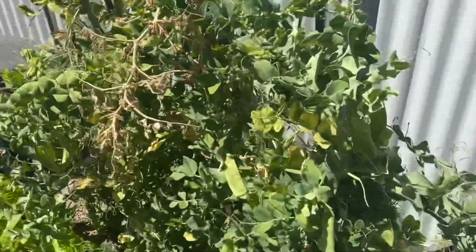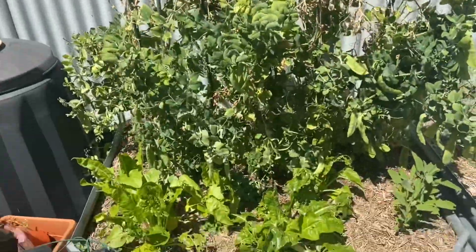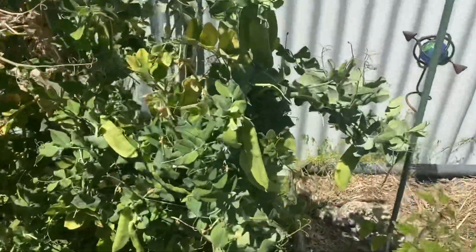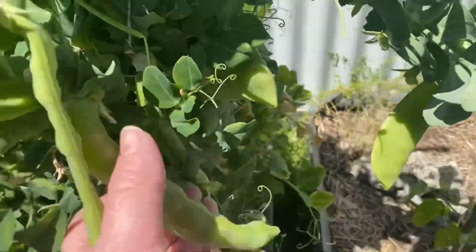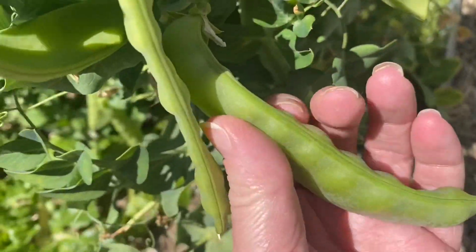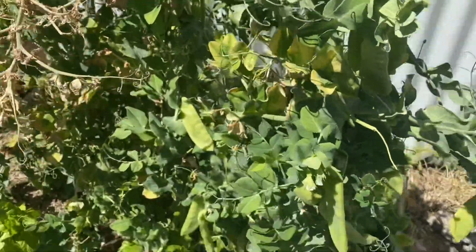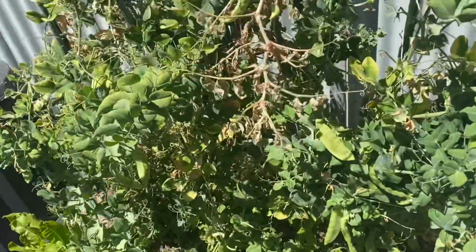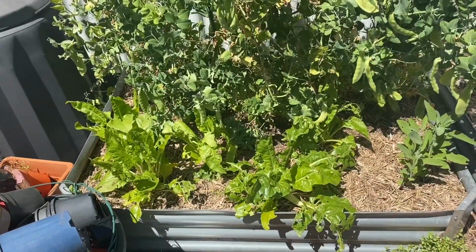These snow peas, I've purposely let them go to seed. They're getting fat, and that's what we want because we want to harvest seed. So the snow peas are getting fat peas in there. The whole bush will just dry up and the pods will dry up, and we leave them on there until they dry. If we start to see the pods splitting after they're dry, it's time to definitely get them off.